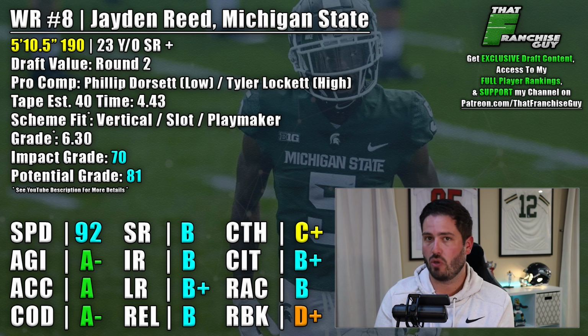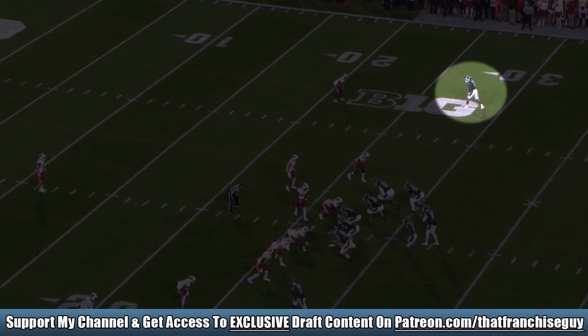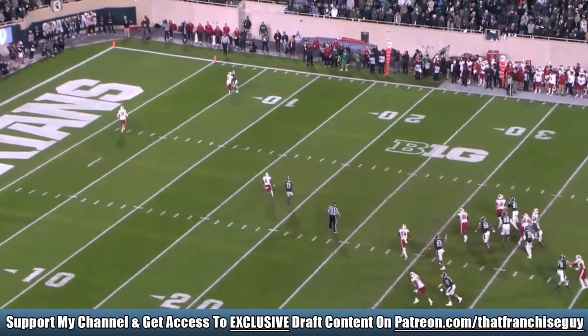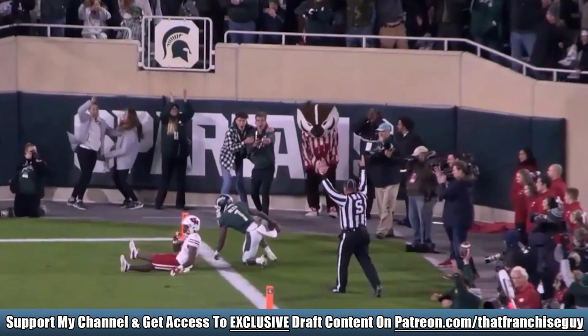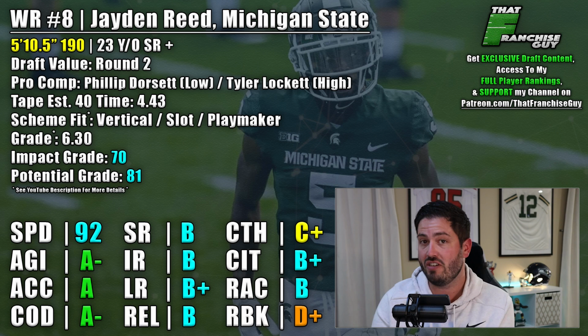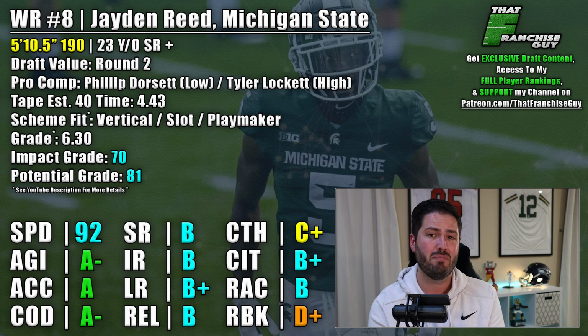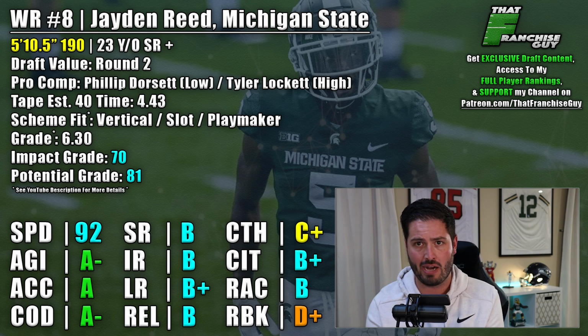Think about Tyler Lockett. Comes out, third-round pick, slot receiver out of Kansas State, but in the NFL, they say, hey, you put him with Russell Wilson and throw him a bunch of moon balls, he's actually really good at tracking them and can make some really crazy concentration catches down the field. And that is Jaden Reed's skill set. I don't know if he's going to be as good as Tyler Lockett. That's why his low comp is Philip Dorsett. But I think there's a decent enough chance that you are getting Tyler Lockett in this player.